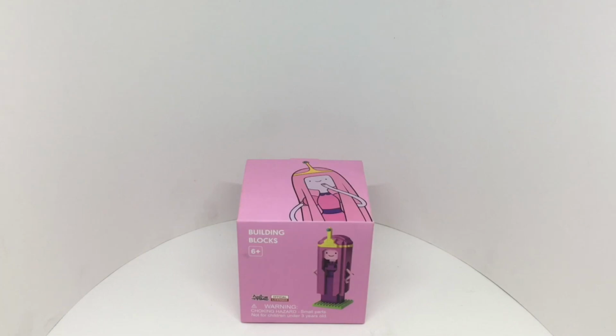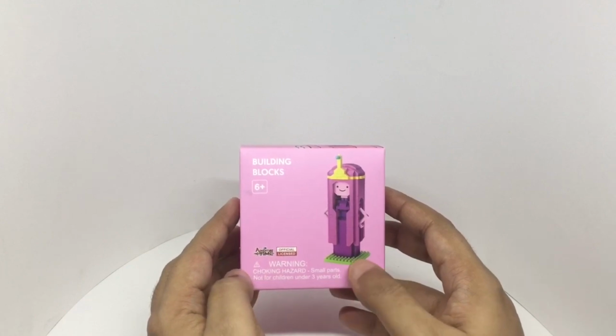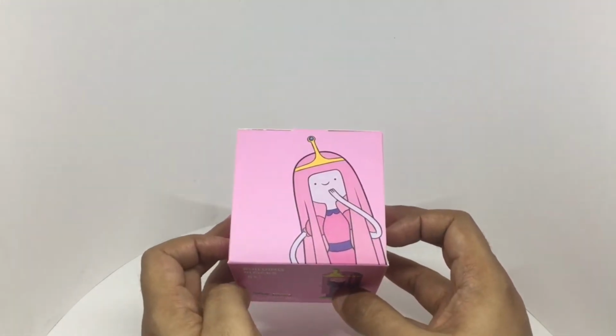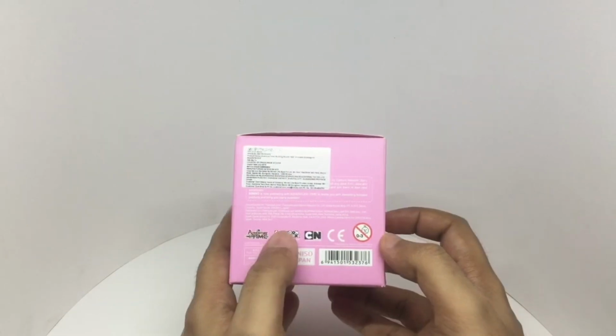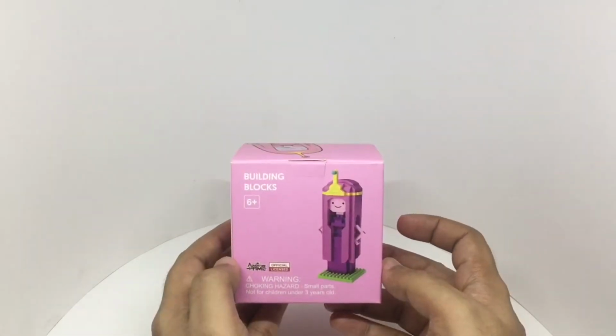Let's take a look at this building block set. This is from Adventure Time. That's Bubblegum Princess. This is a mini block set. Quite a cute packaging. It's from Miniso, Japan. Costs around 250 rupees or $3 or so. So let's see what we get.